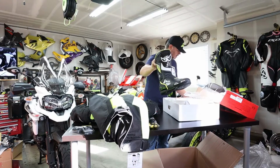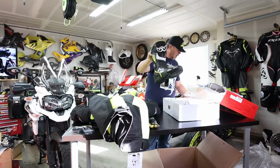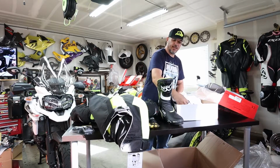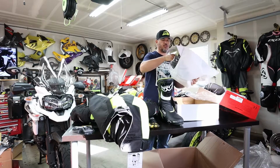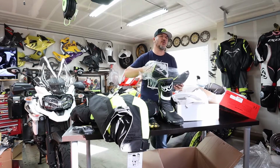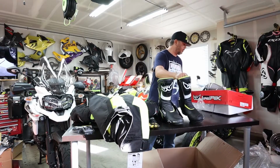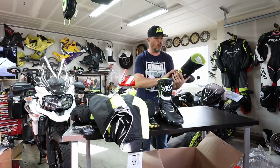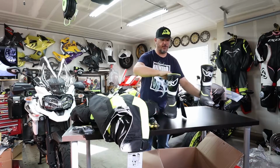These boots, let's see, sorry guys, $167 for the pair of boots. And again, I ordered US sizes, just cross-reference the US size, so I ordered myself a size 12. These are kind of a sport touring boot, or a dual-purpose boot. They're really not a full ankle brace, but they do have some bracing, and a very nice toe slider and everything like that.